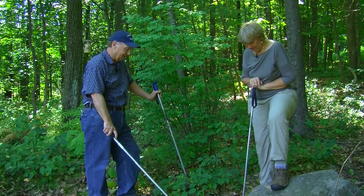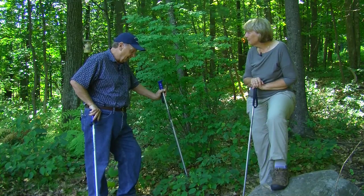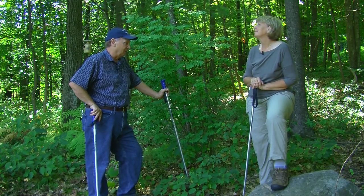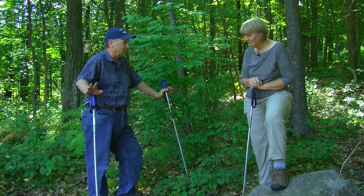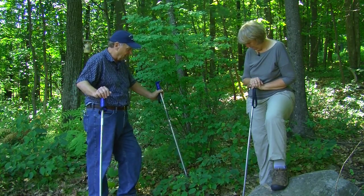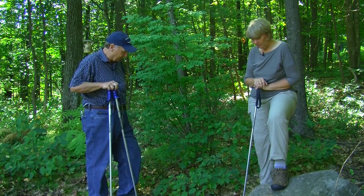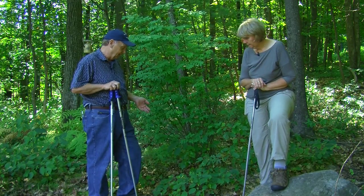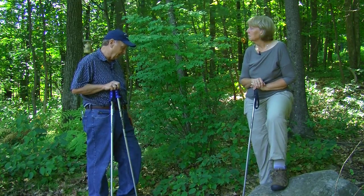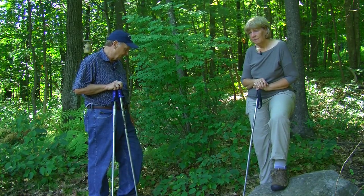Yes. But actually, when I first moved into this property, it was loaded with black raspberry in the field. You couldn't use the field. It was just a tangle of briars and everything. So I'm glad to see some of the black raspberry come back. I know that will attract wildlife. Birds, and I don't know if bears like them, but it wouldn't surprise me.